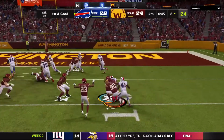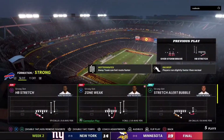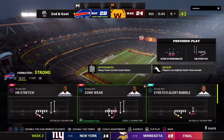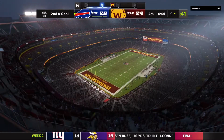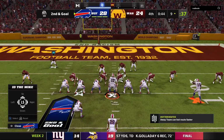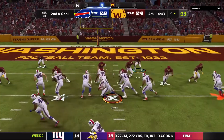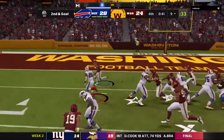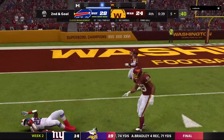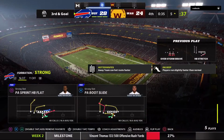Handoff right side, Nwangu. And they'll be driven back here, losing yardage to the 9. And now Washington going to go ahead and use their final timeout as they'll stop it with just over 40 seconds to go in the game. Here's Nwangu. And from the 9, they get this to the 5-yard line. 2 straight shots on the ground.